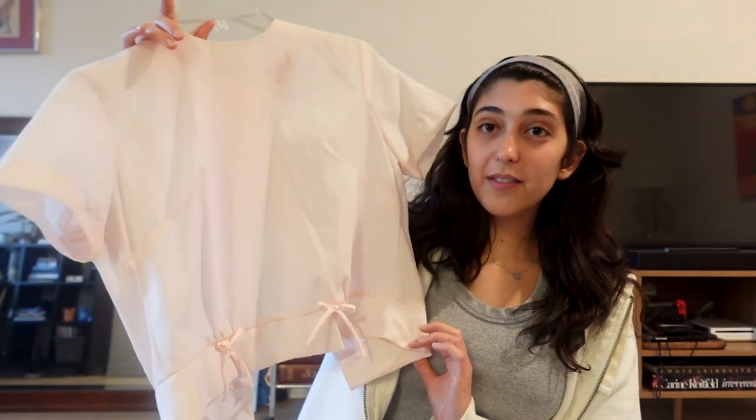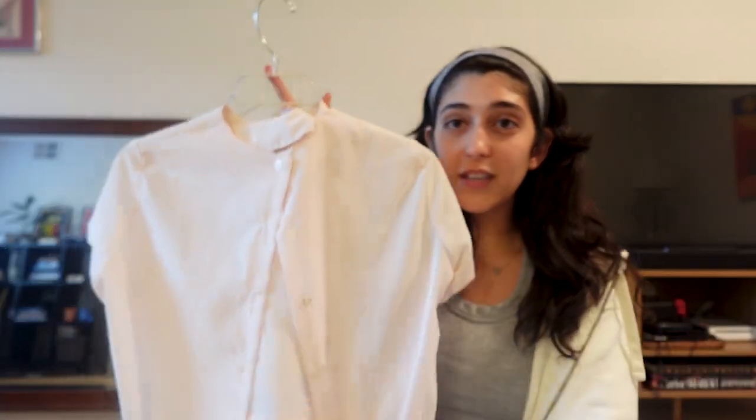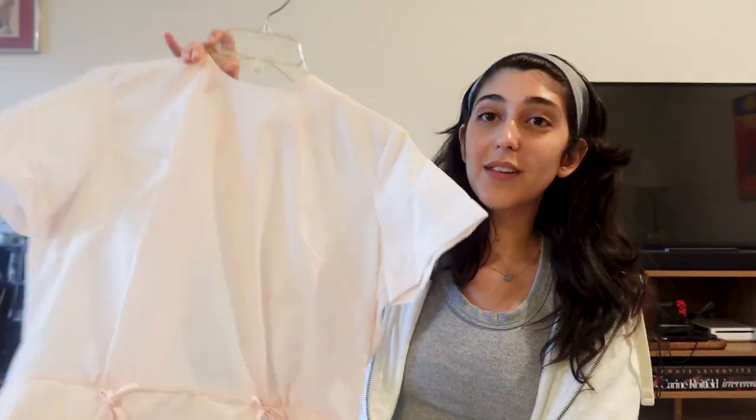so obsessed. I got three shirts, so I guess I can do a little try-on haul too. I got this first pink little shirt and it has two little bows at the bottom and on the back it all buttons up. So this is definitely like a two-man job. Could not get this on my own because this is the back side, but it is so delicate and pretty and I want to wear it for Thanksgiving, but I'm just like in my girly girl era, you know?